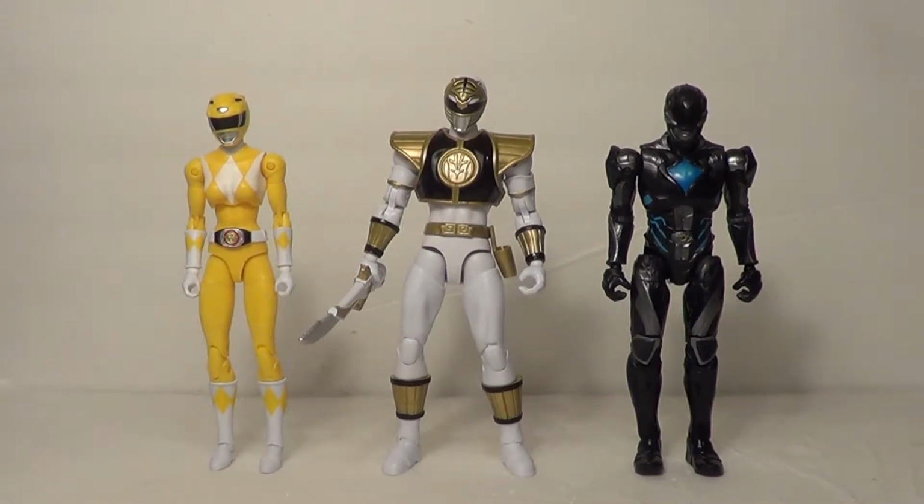For our first size comparisons, here he is with some figures from his own line. Here on the left, one from the same wave and same team as him, Mighty Morphin Yellow Ranger, to show him with a female mold. And in the show with another male mold. Here on the right, we have Black Ranger, Zack, from the 2017 movie, Toys R Us exclusive wave. Yeah, so that's very cool.